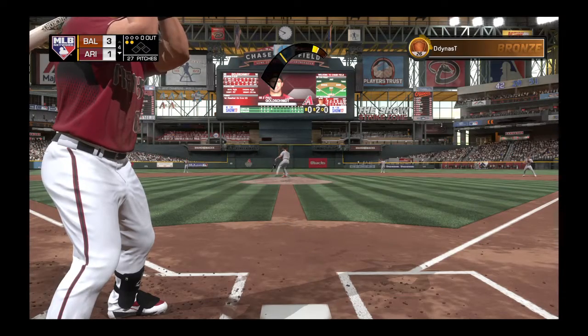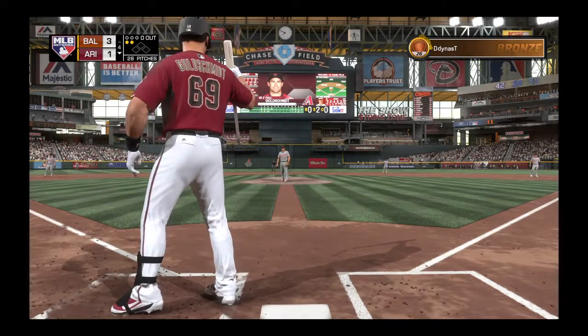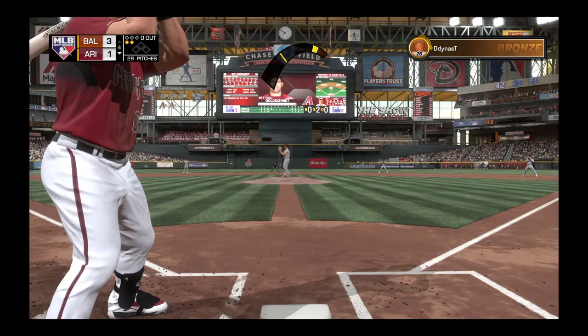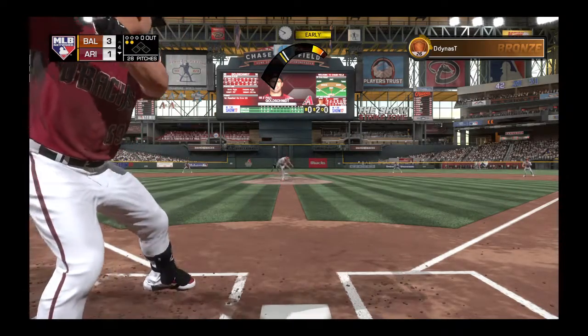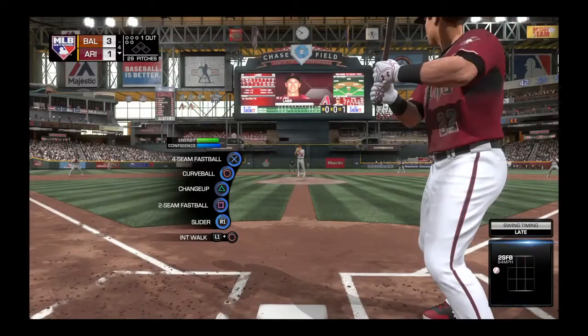Into the windup. Here comes the 0-2 pitch. And the 0-2 here is fought off at the plate, and we'll do it again. They really bunch him up on that one as he swings and misses for the first out.